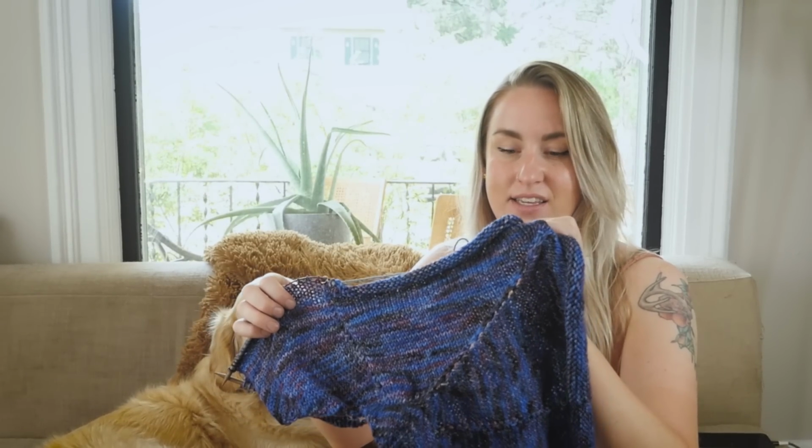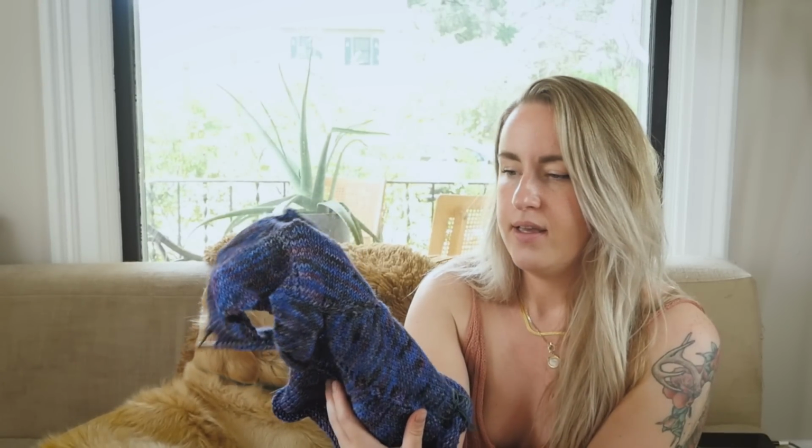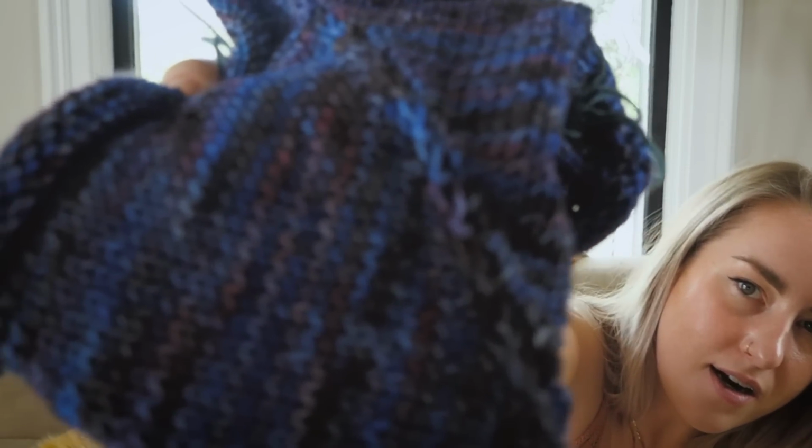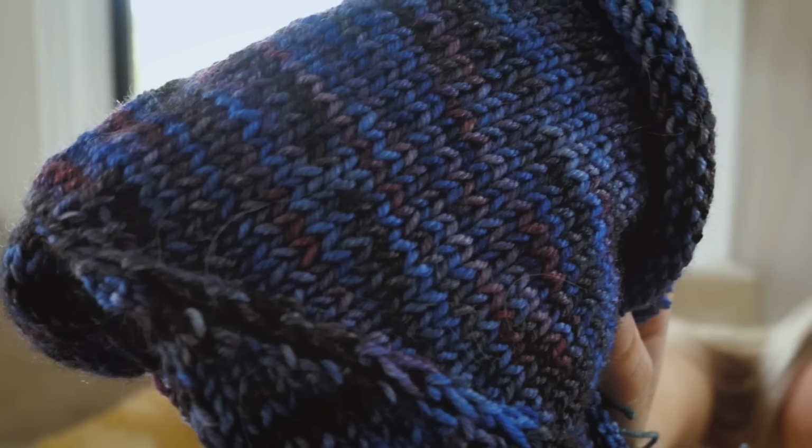Anyways, I bought this yarn. It's from Lichen and Lace, and it's the Huckleberry colorway in their merino worsted weight. So I'm going to show you the color up close here. Let me get, hopefully you can see that. There we go.